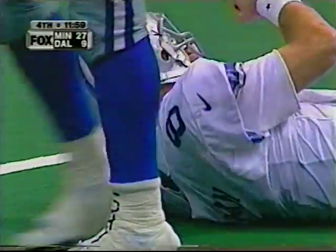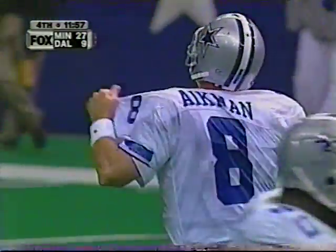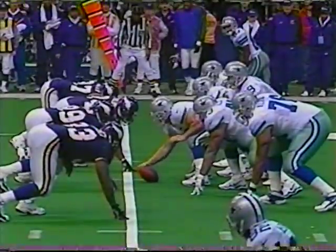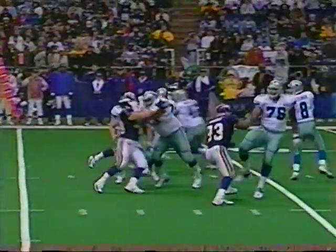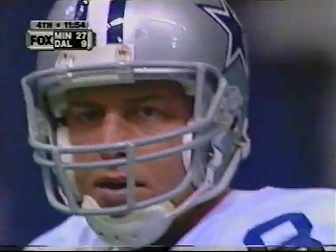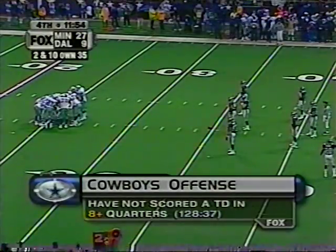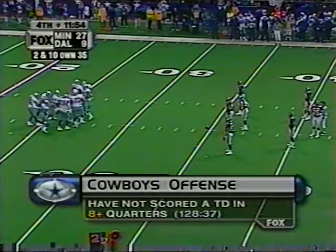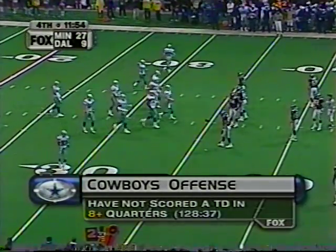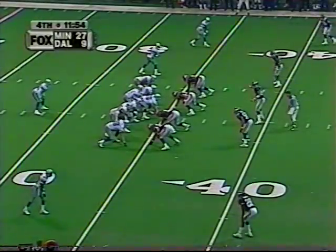Here's Aikman, who's hit just as he let it go. Intended for Jackie Harris. Aikman slow getting up. And that was John Randall that hit him. And here's John Randall right here. Now he'd been playing the right side. I mean the left side. He went over to the right side that time. And you see what he did to Flozell Adams. Flozell Adams just stands up like he's going to cream puff him. And John Randall just bull rushed him and went right through him. And he clocked Troy Aikman. I mean, if Flozell Adams is going to pass protect, when he comes in and gets that close, you got to pop him. You just can't stand up there and catch that thing.